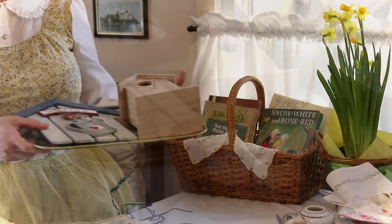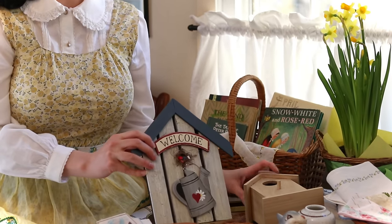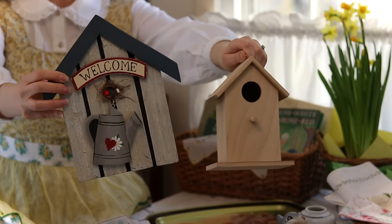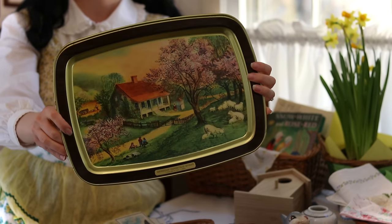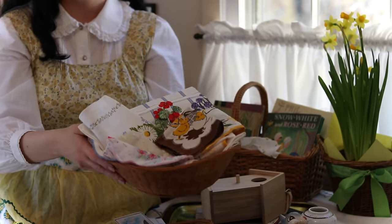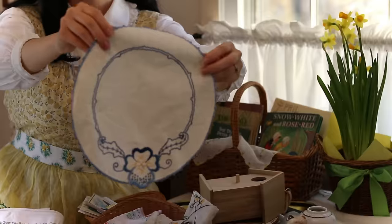To begin decorating, I've rounded up all of my cottagecore decor that feels like springtime. All these items are either thrifted, vintage, or handmade gifts. Floral linens add a touch of romantic charm, while ceramics like teacups and teapots add a touch of whimsy.